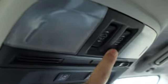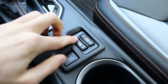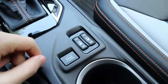These two buttons control the sunroof, and this is just a regular sunroof. It's not the big panoramic one that goes all the way back like it was in the Porsche, but I mean, this will do for when you want some air in the car. Down here you've got your heated seats, so you can have them on two levels. You can have them on high or on low, or just nothing at all.